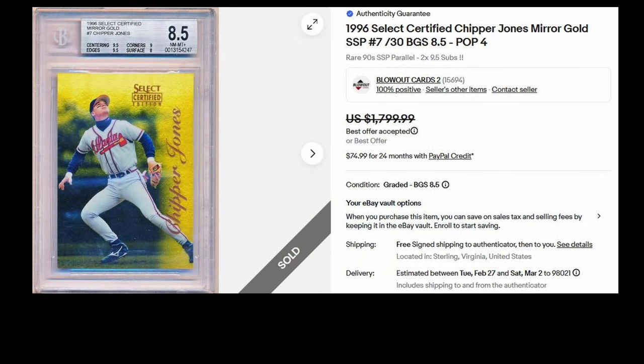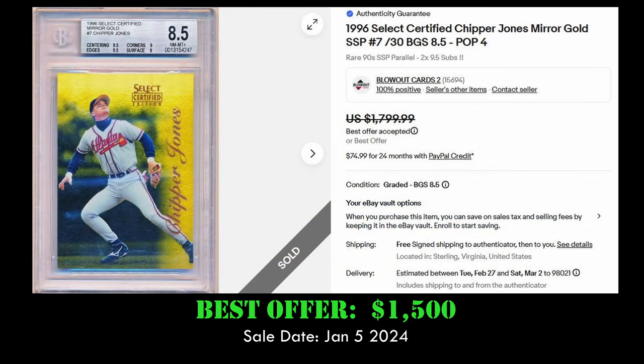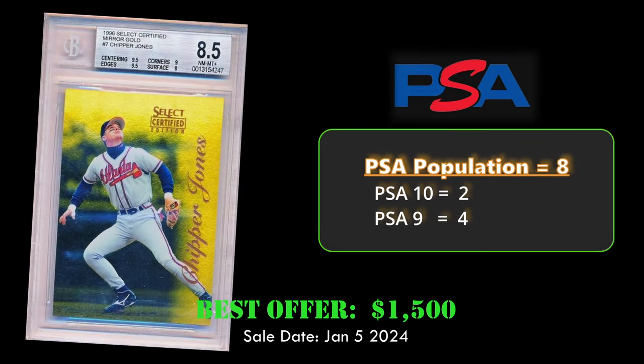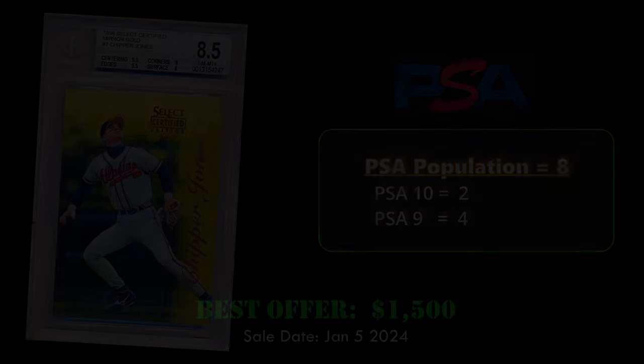Coming in at number 8, we have the 1996 Select Certified Mirror Gold Chipper Jones. This card is graded 8.5 by BGS and sold as a best offer for $1,500 on January 5th, 2024. This card has a PSA population of 8 with 2 PSA 10s and 4 PSA 9s.